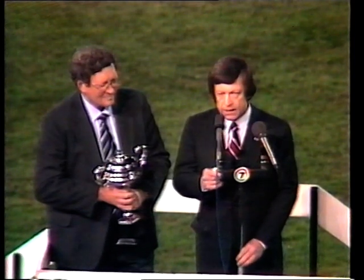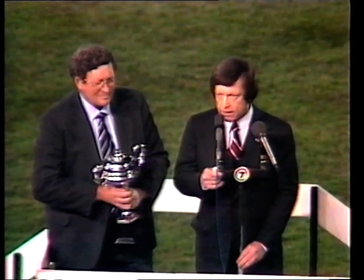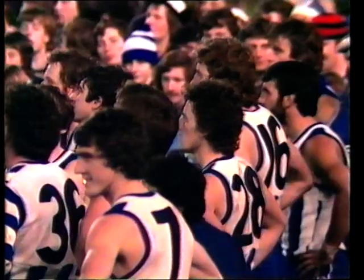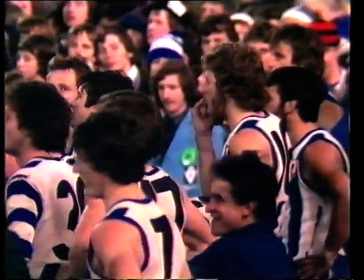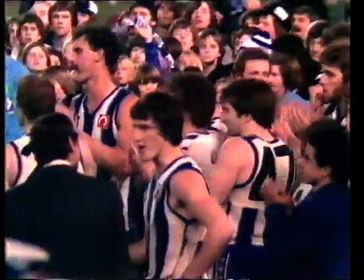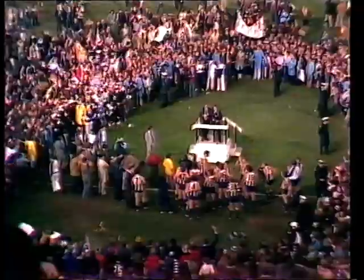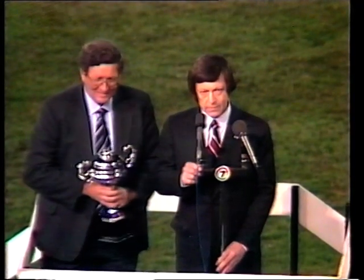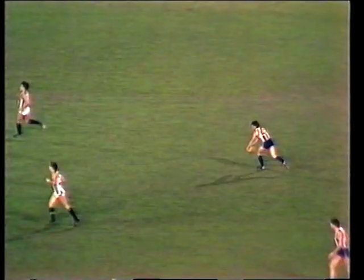I would like to congratulate the Australian football champions, the Escort Cup winners for 1980, North Melbourne. And I'd like to call on the captain, Wayne Schimmelbusch, to receive the Escort Cup.